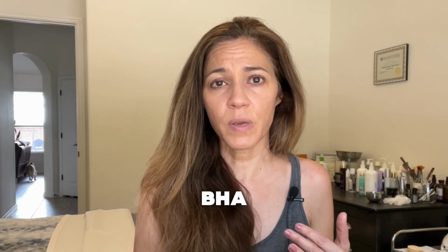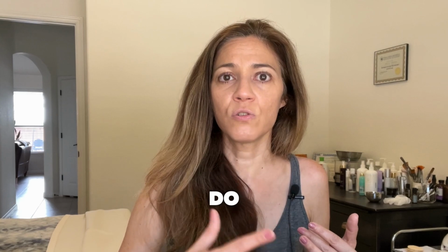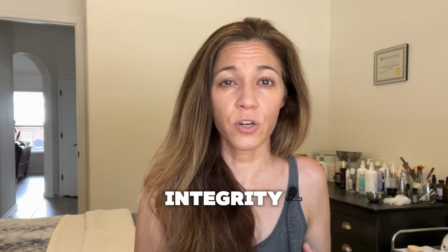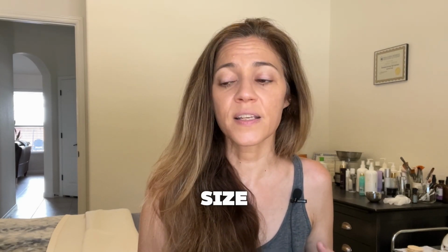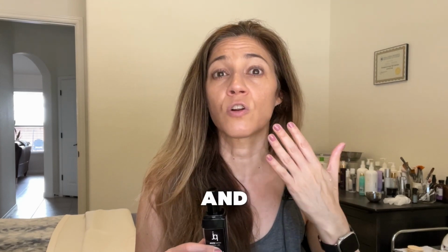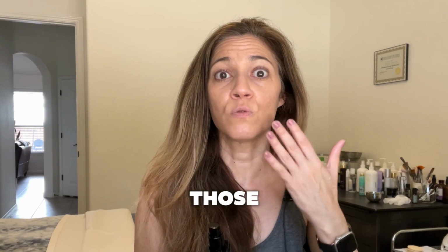So using something with a BHA on a regular basis, not all of these at once, just pick one and do whatever works for you within your lifestyle, whatever your skin likes and responds to well. Also, using something with a retinol at night can help with the overall integrity of your skin, and that will also help with the appearance of the pore size. And last but not least, what we're talking about today, using something with primer can help improve the texture of the skin. It can help diffuse fine lines and wrinkles, and also help you have a decrease in visibility when it comes to those pores.